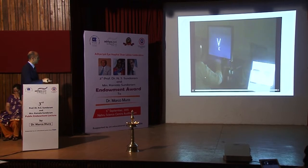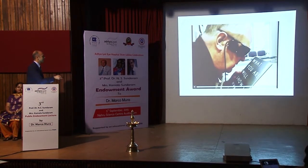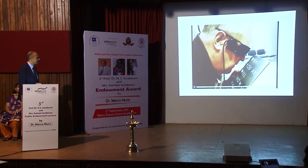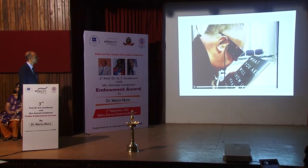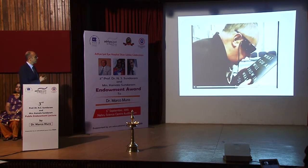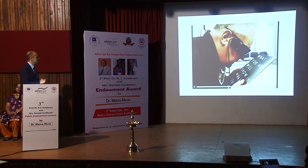For the sake of time I go further. We can take another one because this is the same reading. It's a patient who is reading, so you have to go very close and scan with the head so that they can appreciate the difference. You can imagine this patient was blind, so they couldn't see anything, and now they can read. Some of them, not all of them, of course. I don't want to give false hope.